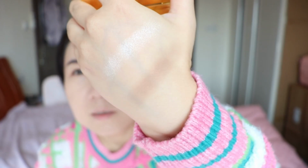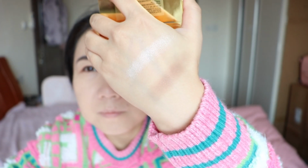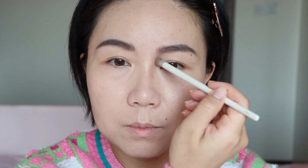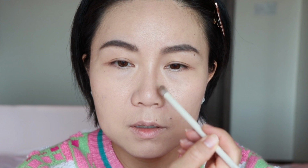The color still remains the same. And the highlighter is very pretty. I'm going to contour half of the face, then we see the difference. Of course, I'm quite familiar with the Omega color, as I have the Omega eyeshadow as well.